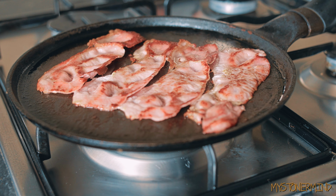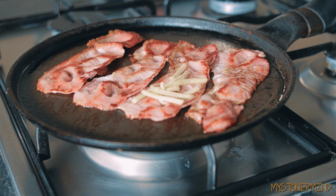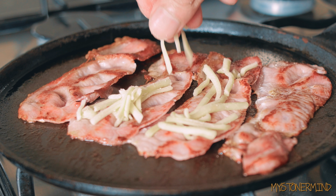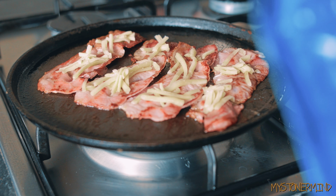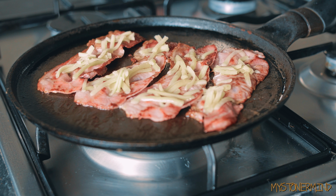Now what I'm going to do is add some cheese to the bacon. I'm literally just going to put it on top of it because normally what I usually do is put these into the sandwich and then put the cheese on top of it. But this time, I'm doing it this way. Didn't really want to add cheese to all of them, but I'm doing it anyway. I've got the heat quite low right now as well, so that's another thing. I think that should be about it.